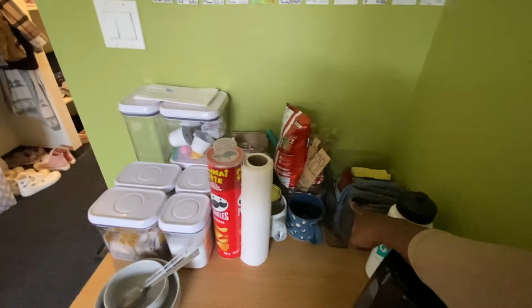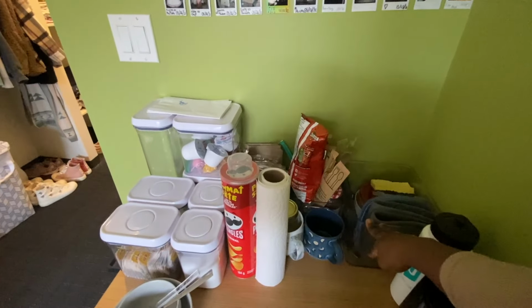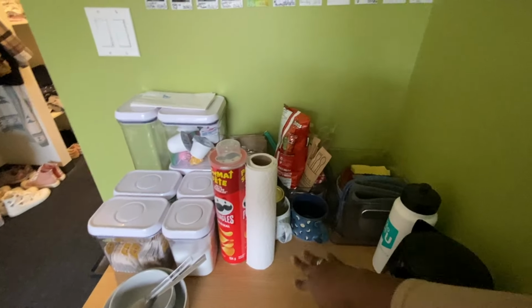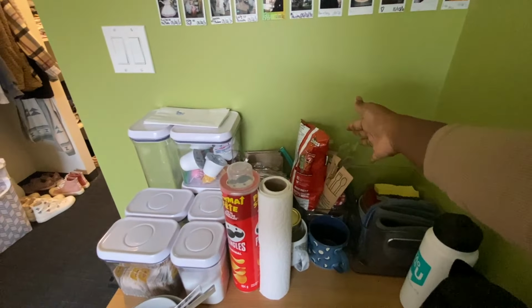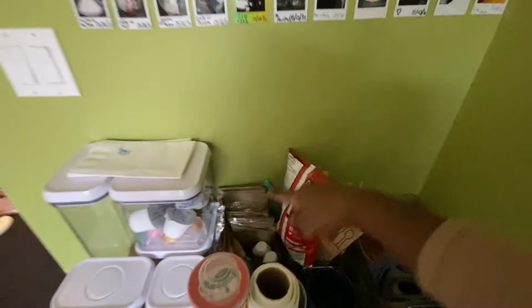These bins, like the clear acrylic bins as well. This is what I put my dishes and my cutlery in, just so it's not spread everywhere. Also from Superstore. And then I have a couple mugs. I have a bin full of disposable cutlery and stuff like that. And I have a snack basket back here.